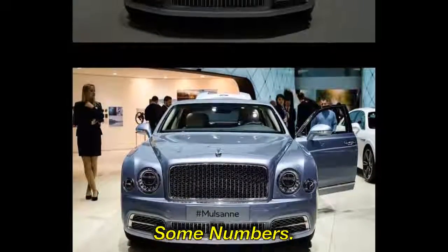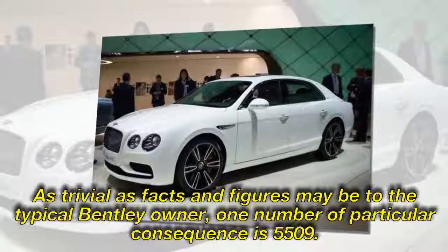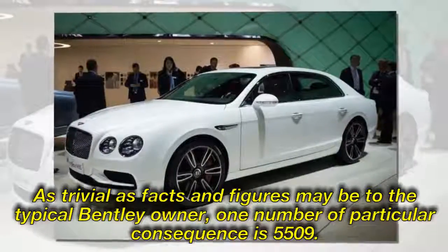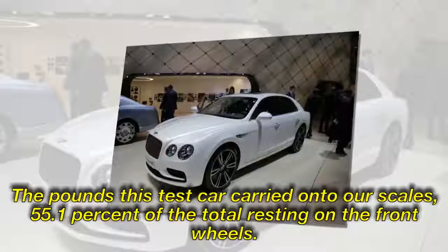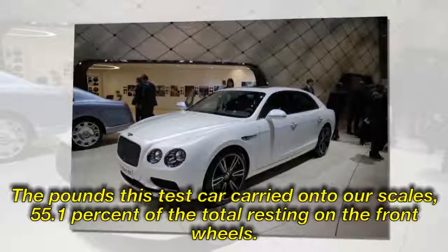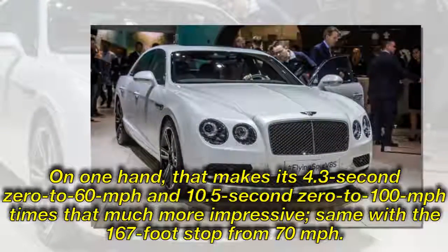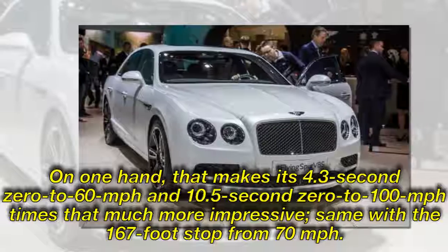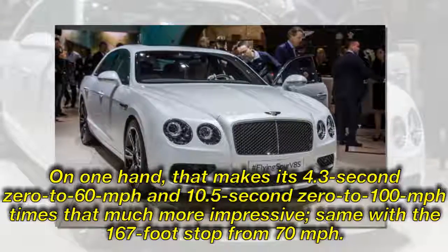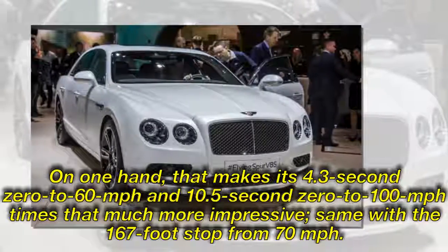Some numbers. As trivial as facts and figures may be to the typical Bentley owner, one number of particular consequence is 5509, the pounds this test car carried on our scales, 55.1 percent of the total resting on the front wheels. On one hand, that makes its 4.3 seconds 0 to 60 mph and 10.5 seconds 0 to 100 mph times that much more impressive. Same with the 167-foot stop from 70 mph.